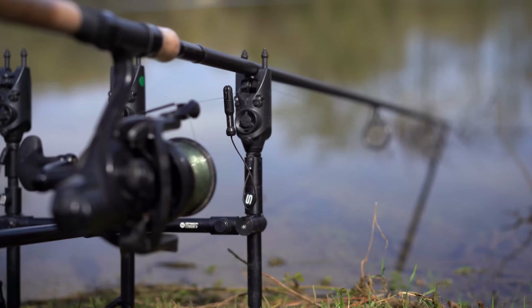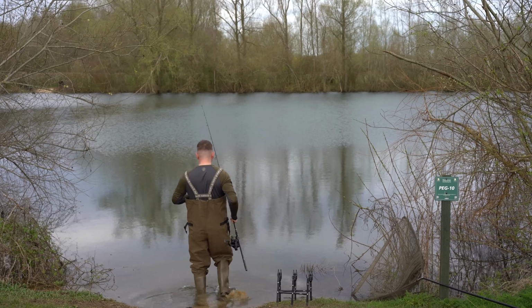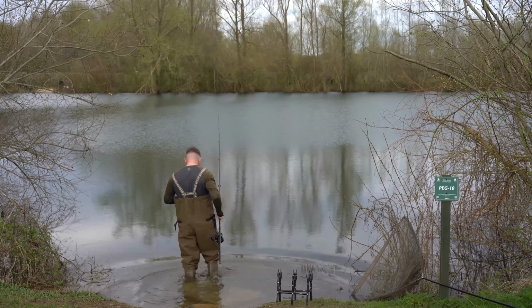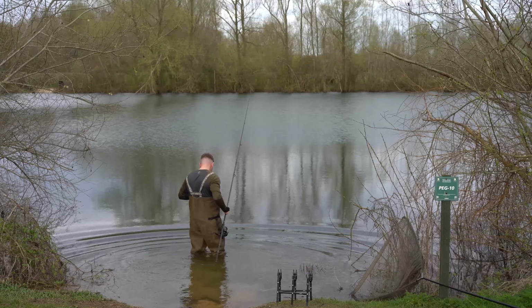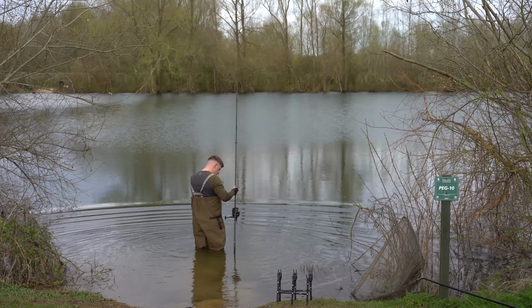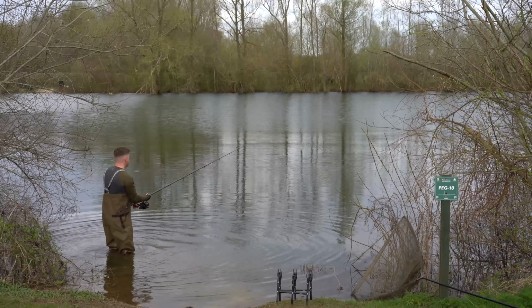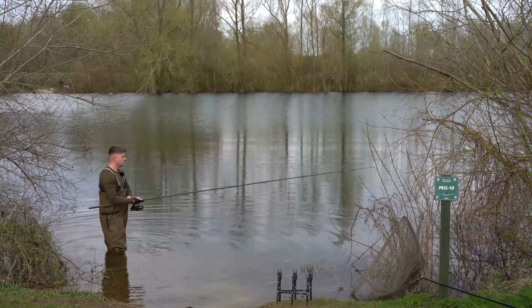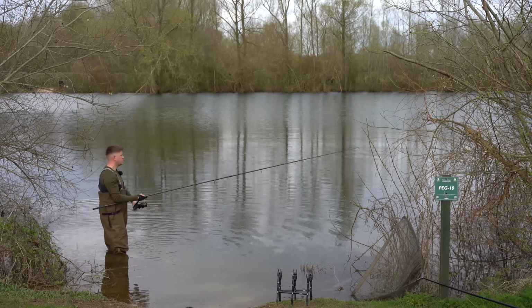So I left that rod out for about 45 minutes to an hour. Nothing happened, so now I'm just going to spend the next half an hour, say, leading about in my swim, see what sort of spots I can find. I'm going to use the edge of this platform where the original peg was. So ideally I'm looking for a bit of gravel, a nice solid spot where I can put a couple of rods.